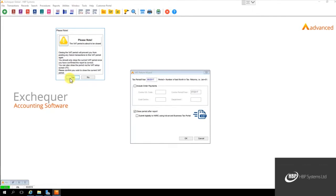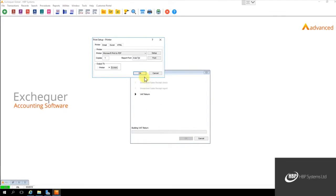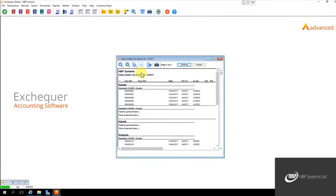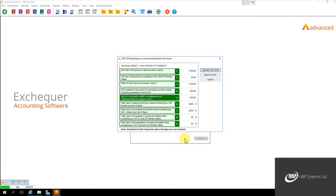You'll see you've got this new box here, which is submit digitally to HMRC using Advanced Business Tax Portal. And the reason we're getting this is because we've set up that link. You'd run through the process as normal. I'm just going to print that to screen. And this is all just normal VAT processing screens. But now you'll see you get this new screen here with your 9-box summary.